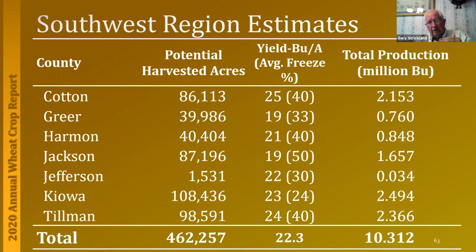The yield bushel estimates per county reflect that percentage freeze damage average estimate per county. So when you take that in consideration, our total harvested acres are a little over 462,000 with an average of 22.3 bushels per acre. It should have been a lot better minus this freeze. My average would have been up probably in the 40s this year. Again, it was just devastating to see the impact of what the freeze did in some of our counties. Total production out there is about 10.3 million. And with that, Amanda, I'll turn it back to you.